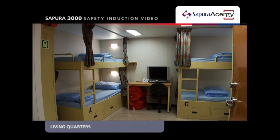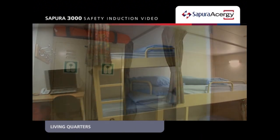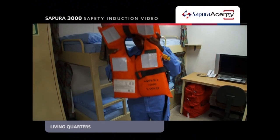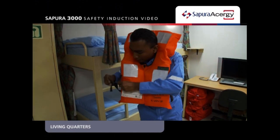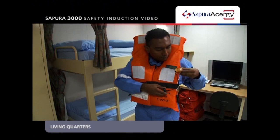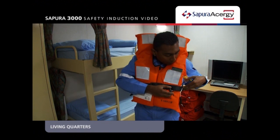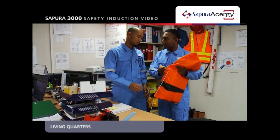Living quarters. This is the cabin. Once in, please check the condition of the life jacket, which is placed on top of your locker. Pull the jacket down over your head. Cross the straps on your back. Adjust and connect in front. Check the straps. Whistle. Light and fluorescent stripes. If the life jacket is defective, please report to the administration office.